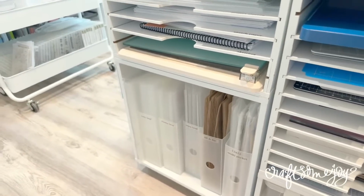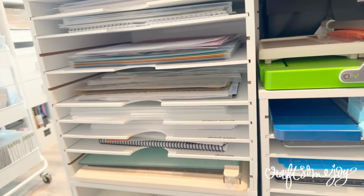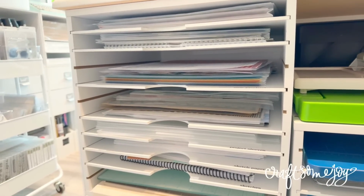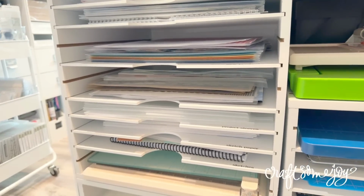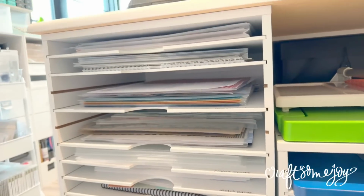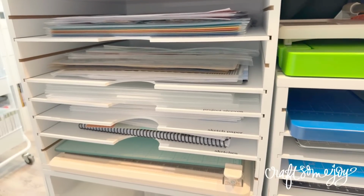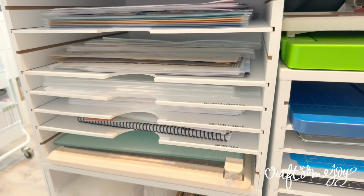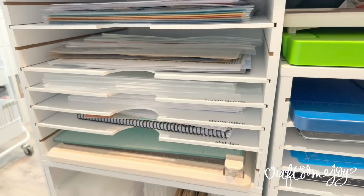So the last section I just want to share over here, right here, is I was also finding that I don't like a whole lot of clutter on top of my workspace. And so I really like having things separated and organized. And I think someone asked, do you like that project organizer cart from Joann's? And I said, well, I have my own project organizer just sitting right here under my workspace.